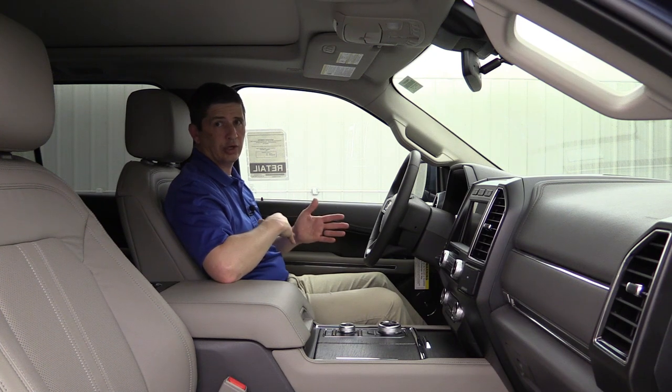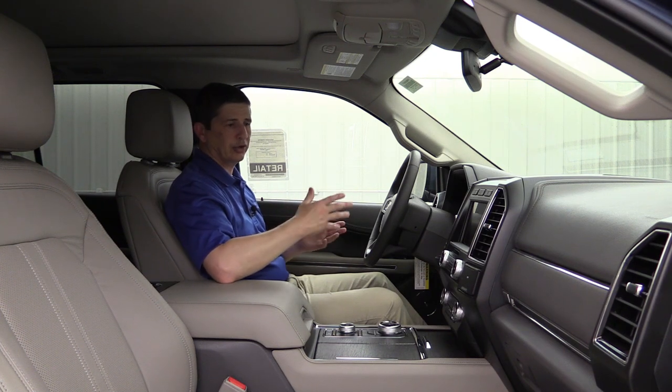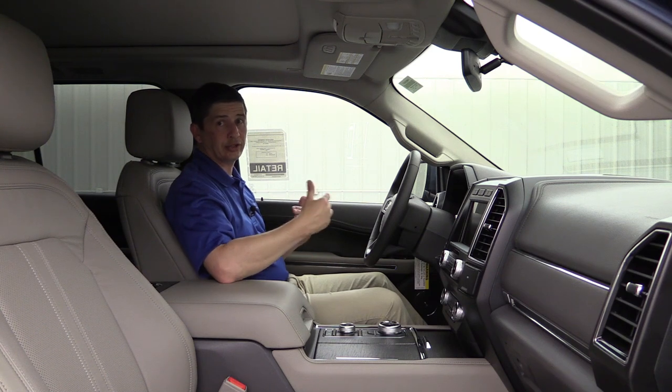You can also schedule a service through the app as well and be able to stay connected to your dealership that you purchased from or your local dealership.